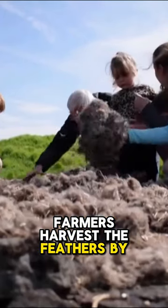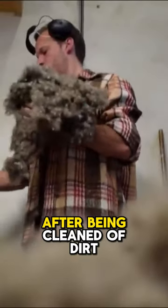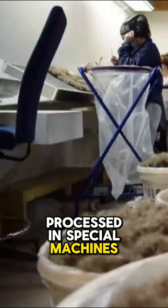Farmers harvest the feathers by hand. The feathers are then cooked in an oven at 120 degrees. After being cleaned of dirt, the feathers are processed in special machines. It takes about 5 hours to produce 1 kilo of product.